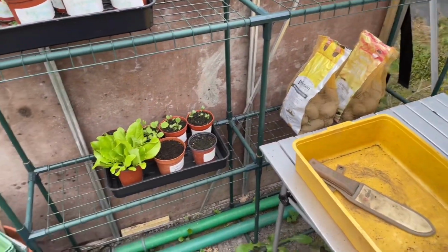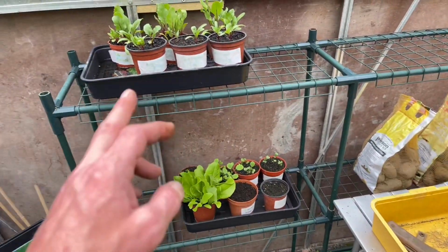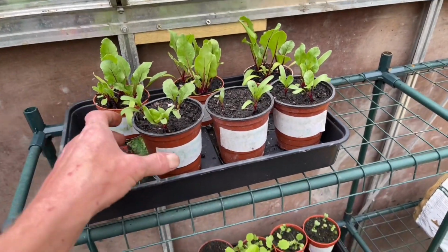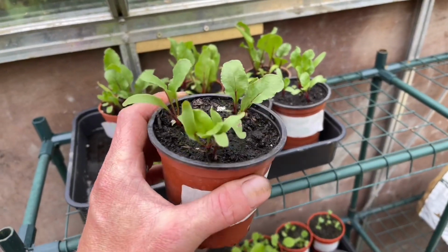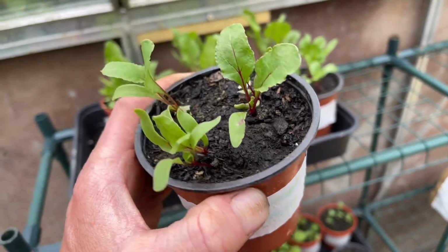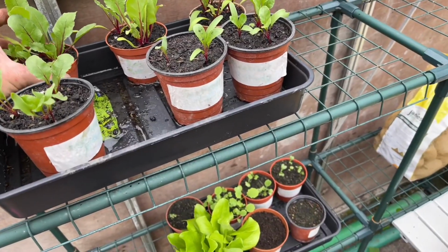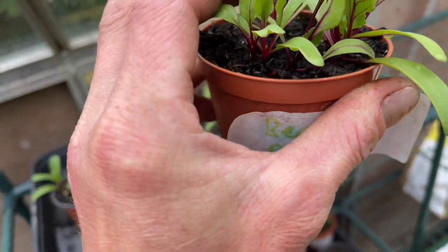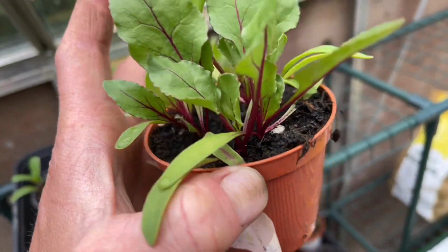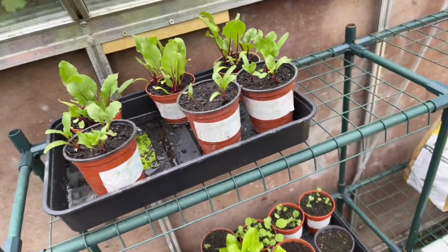And on this side, still got some more seed potatoes to put somewhere, and just a few more things I've sown from seed. These are beetroot. I'll put 3 seeds in each pot, and you can see how with the beetroot sometimes you get 3 or 4 plants per seed. So I'm thinking about planting these out in clumps, and we'll see how they go.